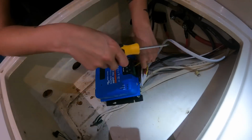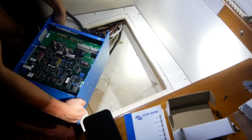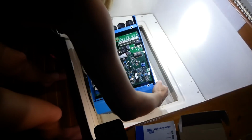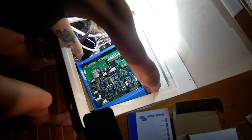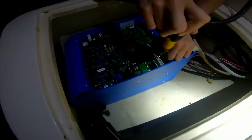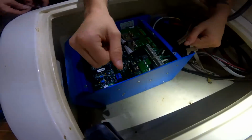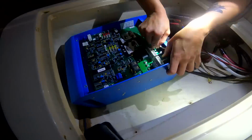Unfortunately, during this period of time, I had some technical difficulties and my microphone on my camera was not picking up any audio. So a good old-fashioned voiceover is going to have to do. After wiring in the solar charge controller, we installed the new inverter, connected it into the solar charge controller, wired in our AC power in and out, as well as connected it to the house battery bank.